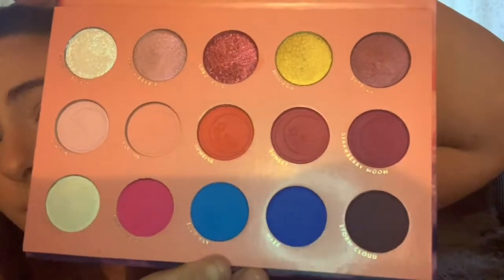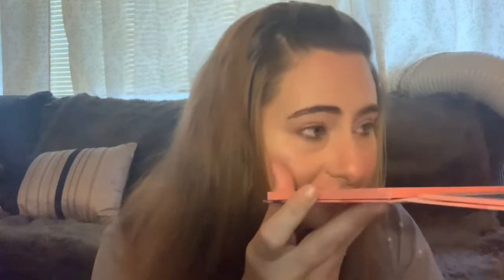And right away, it has this light strawberry scent. It smells really nice. It's an artificial strawberry scent, but almost like bubble gum or candy, something like that. It does smell nice, so I love when they add scents to eyeshadows.